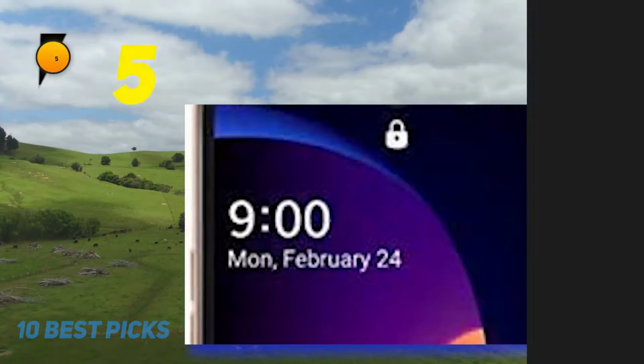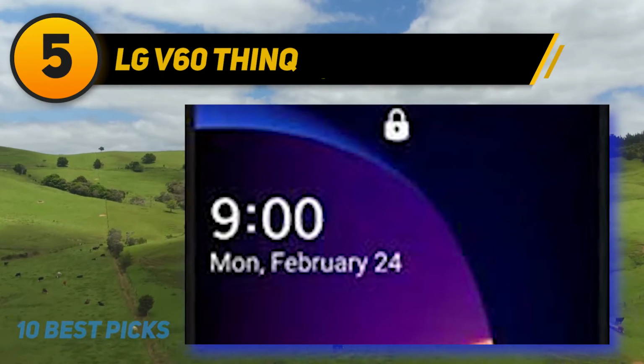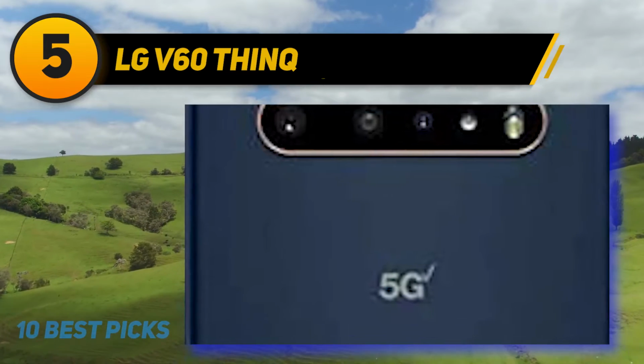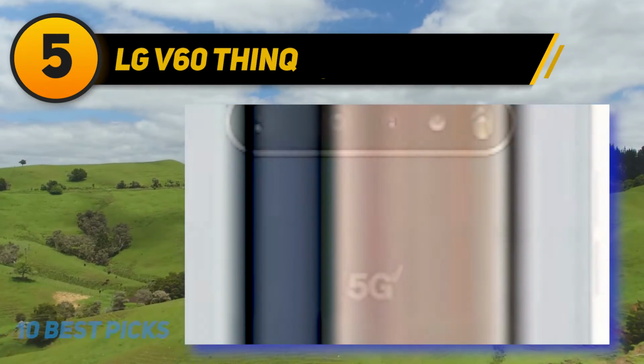Halfway through my list, number 5, LG V60 ThinQ. When it comes to top-tier phones, Apple and Samsung get most, if not all, of the attention. However, LG has been making solid smartphones for years.